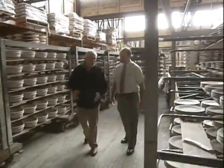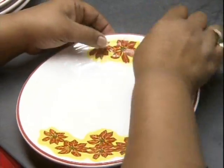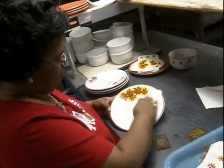Ken McElhaney is the plant superintendent. How many different kinds of products do you do here, Ken? We make about 1,400 different shapes, and then there's an infinite number of patterns and designs that we can put on the product.